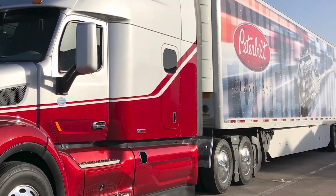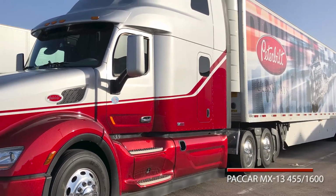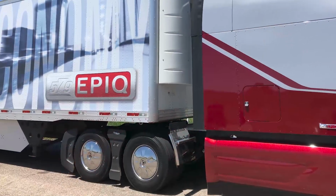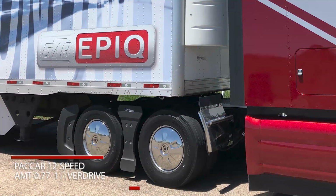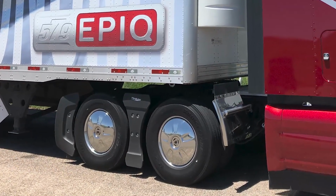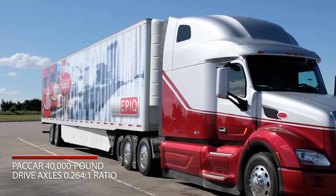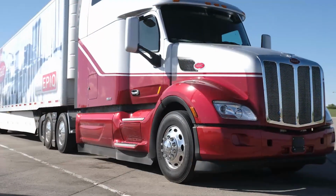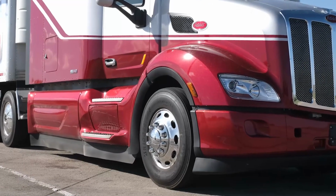The powertrain in that truck was PACCAR from stem to stern, including an MX-13 engine rated at 455 horsepower and 1,600 pound-feet at 900 RPM. That was followed by a PACCAR automated 12-speed transmission with a 0.77 overdrive in 12th gear. 11th gear was direct. Out back there was a pair of PACCAR drive axles rated at 40,000 pounds with a 2.64 ratio. The truck rode on a full set of Bridgestone R283 Ecopia tires, 295/75 R22.5.